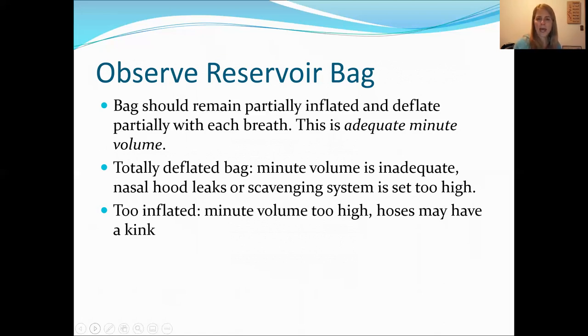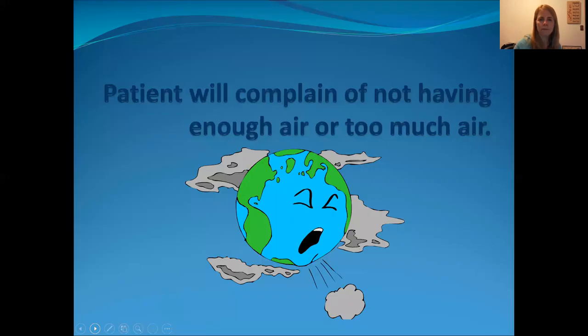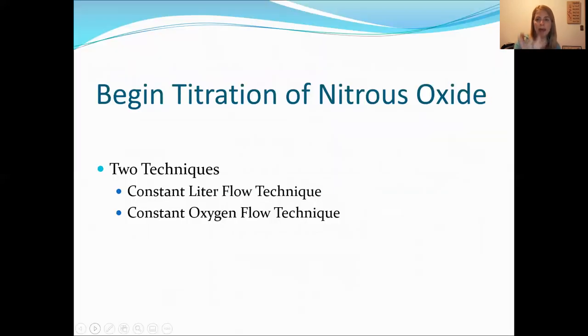A totally deflated bag means the minute volume that's flowing is inadequate, and the scavenging system could be set too high. Or if it's too inflated, the hoses could have a kink and the volume set too high. Patients will complain about not having enough air or having too much air. You're looking at the bag to make sure that there's that good in and out pumping of the bag.